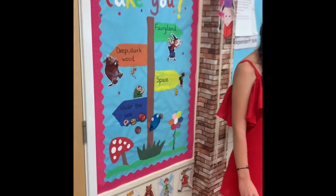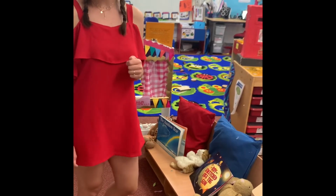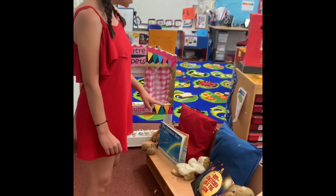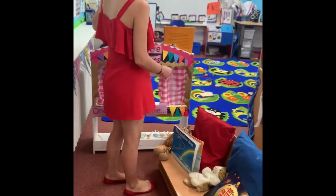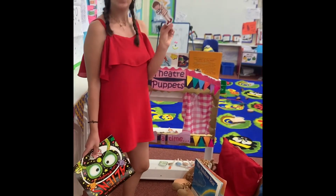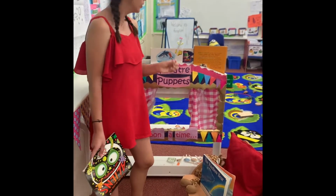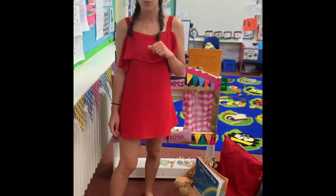Another thing we really love in reception is story time. We love telling our teddies some of our favourite stories. Our stories change with the topic. Before the lockdown, we were doing and learning all about space. So we had lots of different books about space. And look, not only did we have books, but we had lots of puppets, so we could be storytellers and authors and create our very own stories.